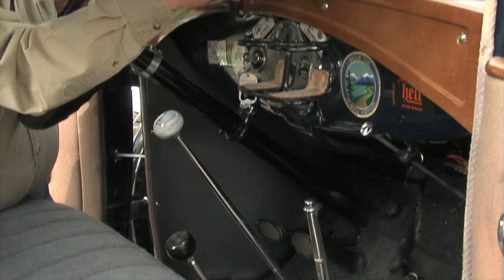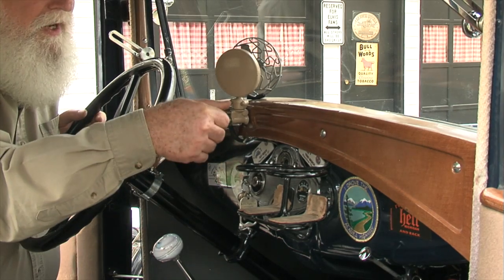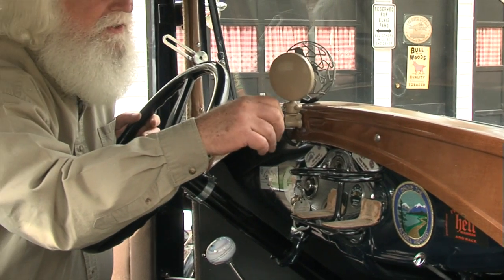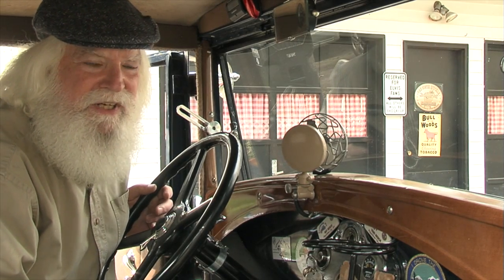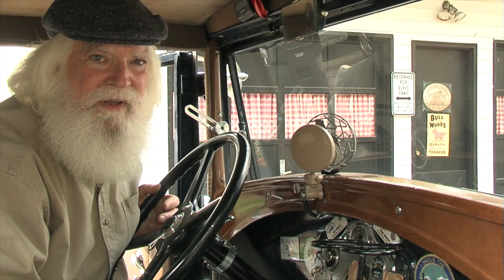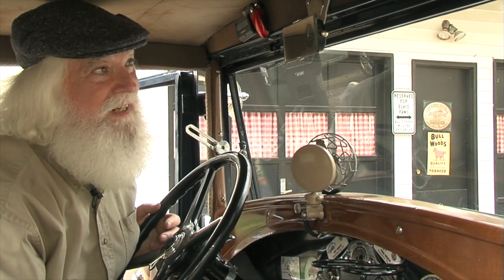This is my defroster. It's a vacuum controlled by this tube right here. You just turn this and it comes on, turn it back and it goes off, but it blows air on my windshield. When it's really summertime, hot, humid, and rainy, the windshield will fog up and this will keep it so I can drive and see.